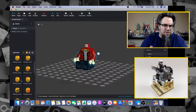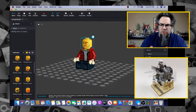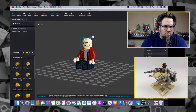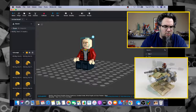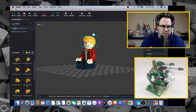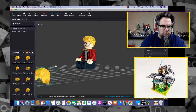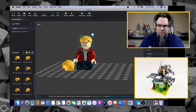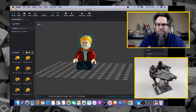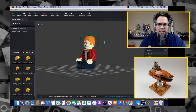See, I don't want a beard, I want stubble. There we go. It's a good Peter Quill head. Is that the right hair? It's pretty close, yeah. That might be better. That's the one. It's pretty close, Peter Quill. And that's like orange, medium nougat. There we go, Peter Quill, ladies and gentlemen.